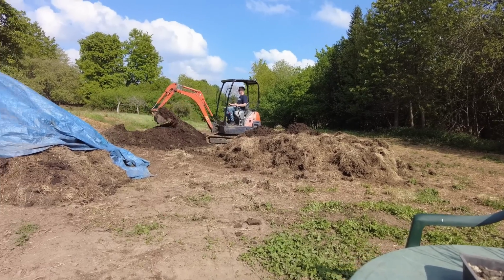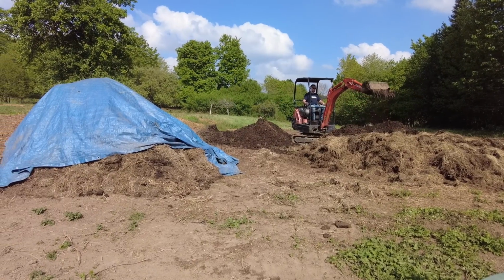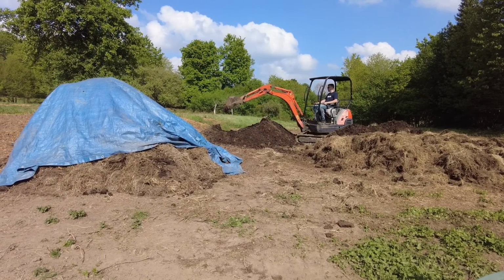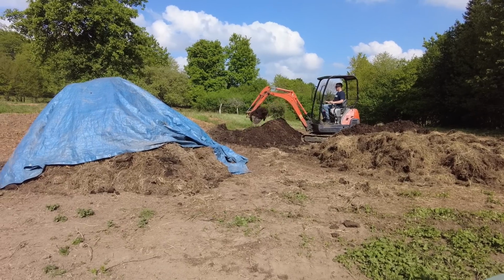Because the horse manure, I have got so much to come. There's only like 2 or 3 ton there. I've probably got another 45 ton at least, possibly 40 ton to 45 anyway.